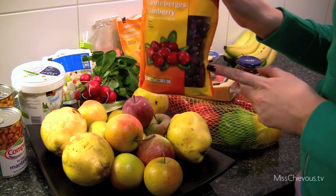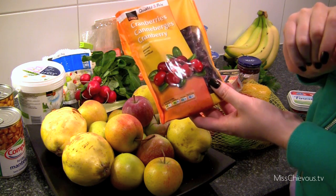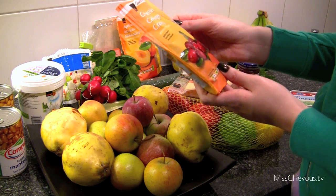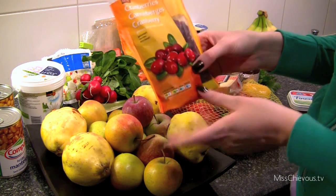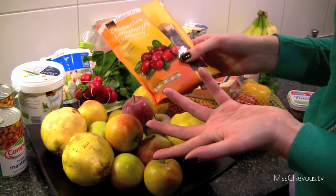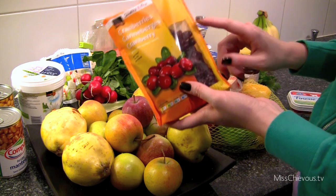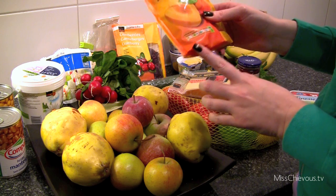So I got some cranberries because I absolutely love cranberries, but you can't get fresh or frozen cranberries here. You can sometimes get the fresh ones, but for a really, really short time at one specific store. So these are just the dried ones, and these ones are actually sugared, which is not ideal. It's not my favorite. I don't really like the sugared dried fruits, but this is the only kind of cranberries you can get here. So I really wanted some cranberries. Sometimes I have a handful of these in some yogurt or something for breakfast. That works really well.